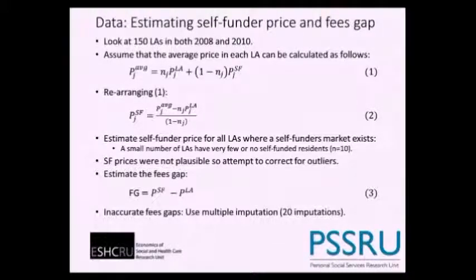Given we've got a denominator that can go very low, and we've also got a numerator that can get very low as well, given the local authority price could be an outlier and very high, we do get a number of outliers in the self-funded price. So we try to correct for that in a couple of ways, and then we estimate the fees gap, which is simply equal to the average self-funded price in each local authority minus the average local authority funded resident price in each local authority.